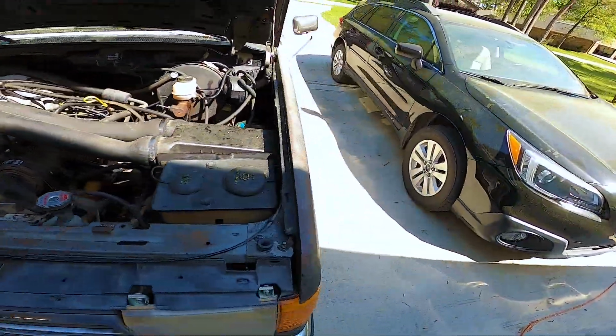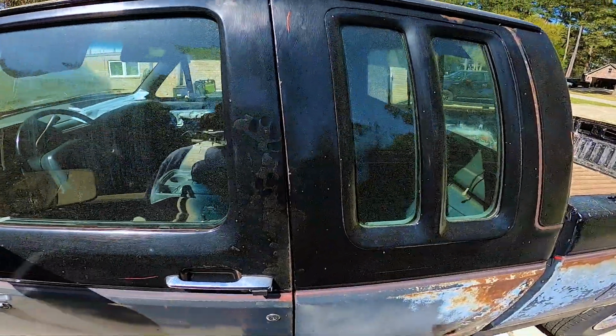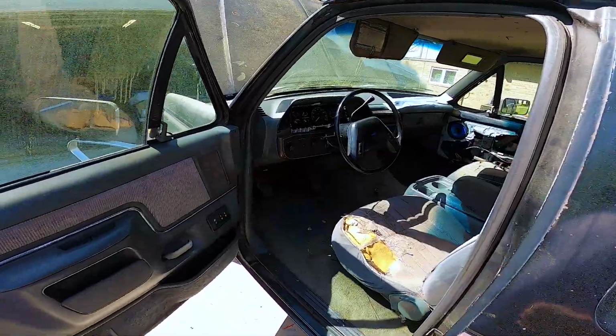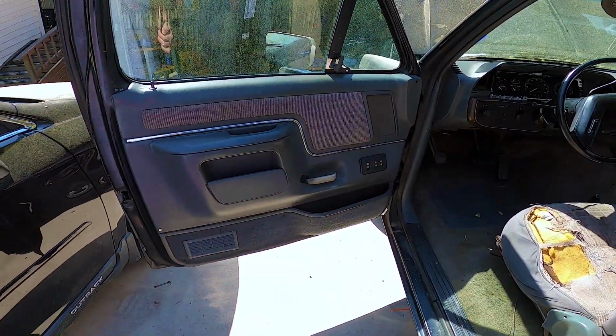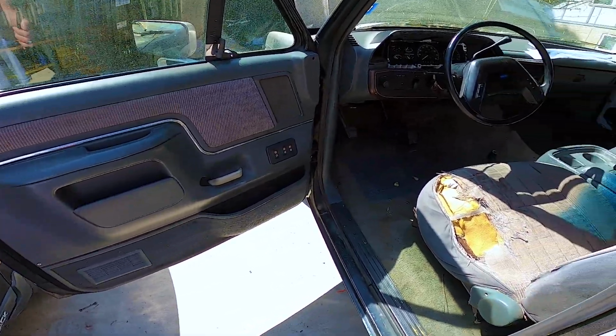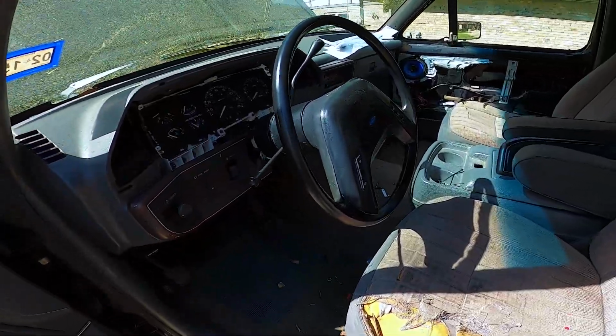Now, let's check out this divine interior. I know y'all can't wait. Like all the pollen, isn't that awesome? Yeah. Welcome to Texas in the spring. So, this door panel is almost really nice. And like that, the rest of the interior is just mint.